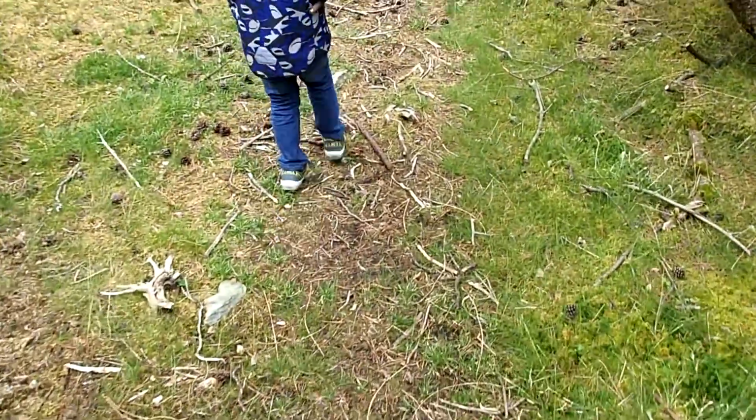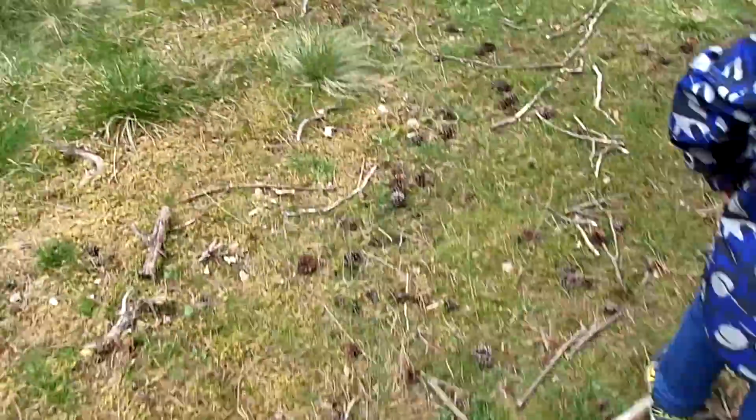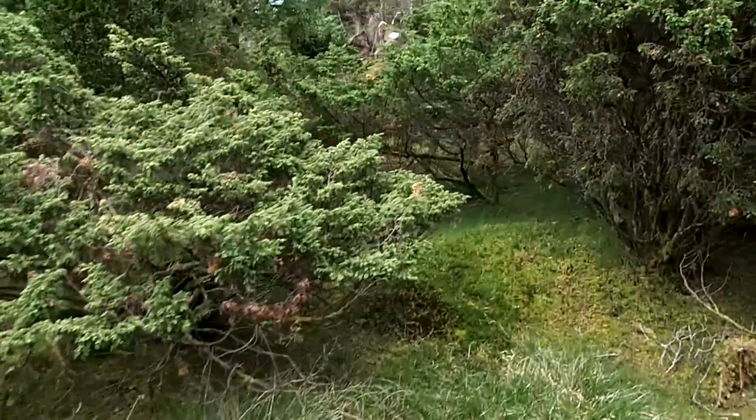He's having so much fun. He's picking up stuff, he's carrying sticks, he's building things.